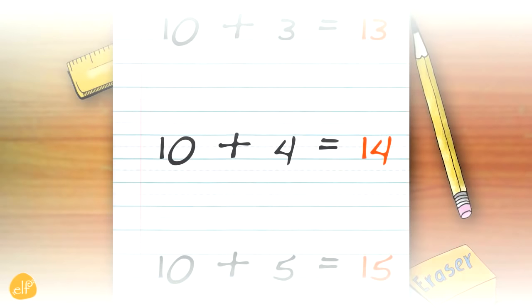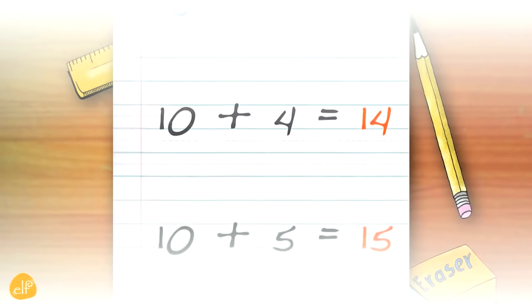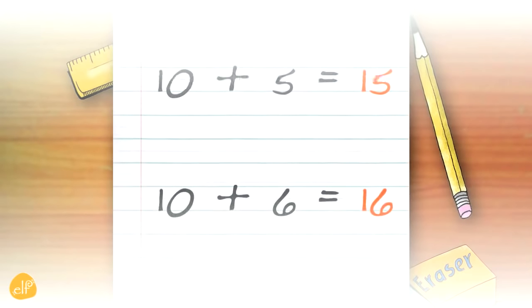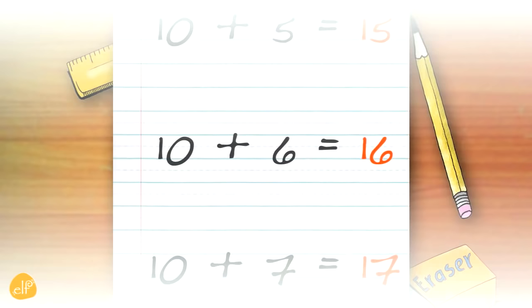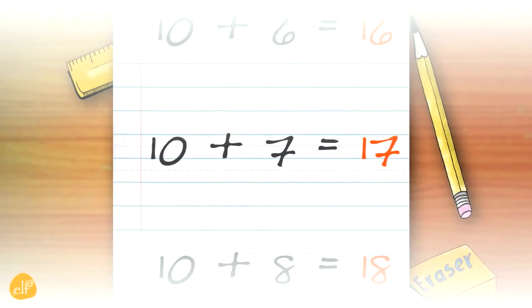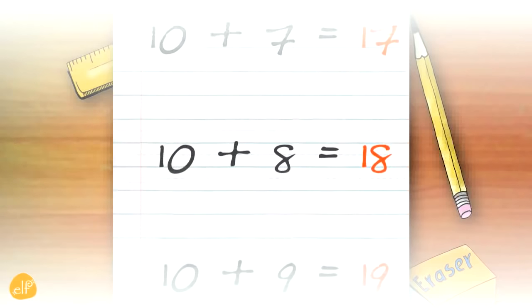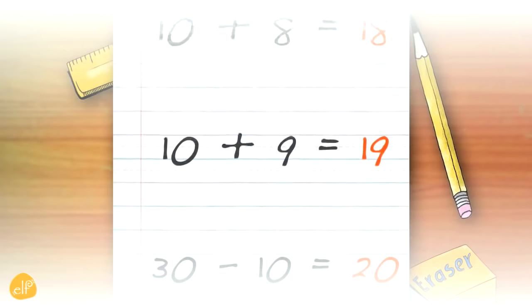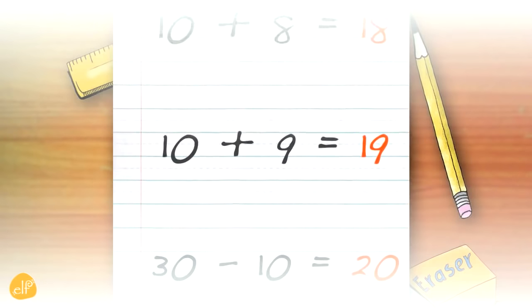14. 10 plus 4 equals 14. 15. 10 plus 5 equals 15. 16. 10 plus 6 equals 16. 17. 10 plus 7 equals 17. 18. 10 plus 8 equals 18. 19. 10 plus 9 equals 19.